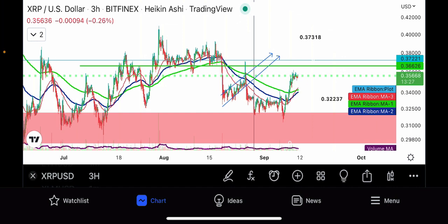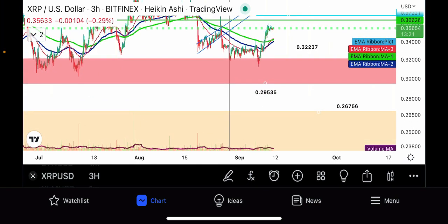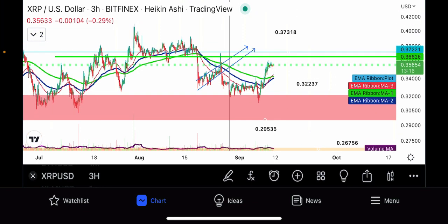And that's going to be what you got to see when the volume comes in. Does it get yet again rejected by there and then finally fall through that major support zone and drop down to the next level at 26 cents? Or does it try to get bullish and break that 37 cents? That's what we're going to be watching out for as the futures market opens.